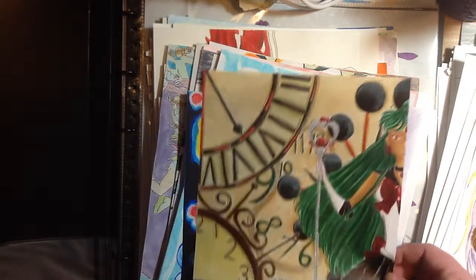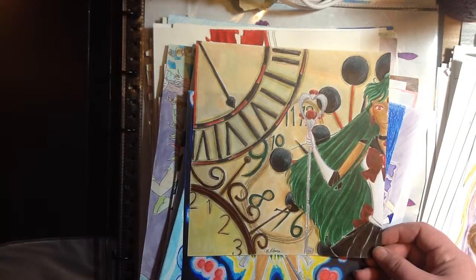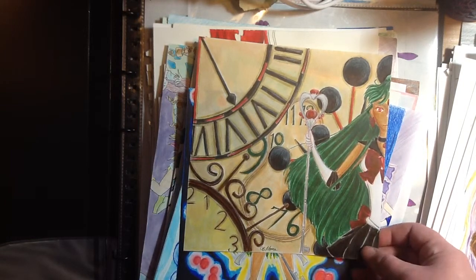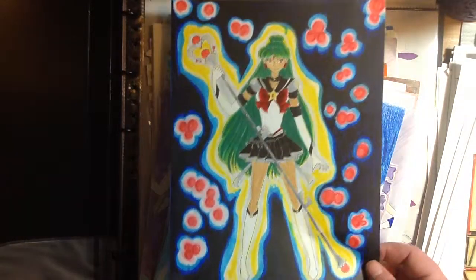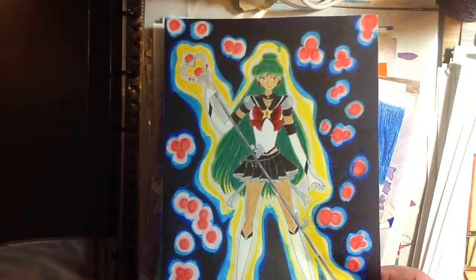This one is Sailor Pluto. My mom actually helped me figure out the background with this one because I was really stumped on how to make it all work out with the colors. Another Sailor Pluto picture. This one I'm not really thrilled with how it turned out, but oh well.